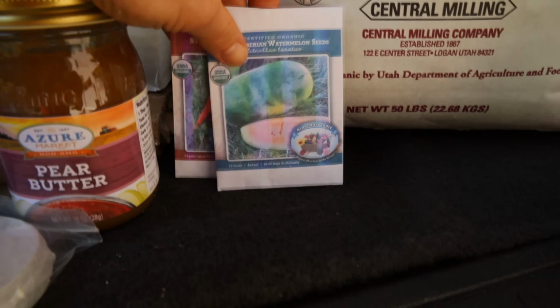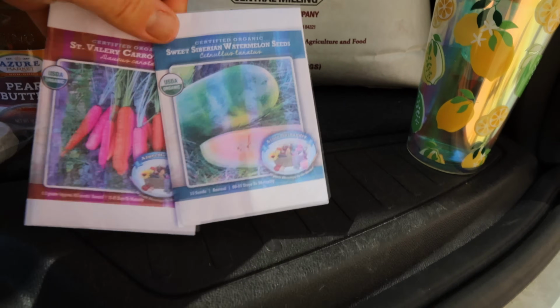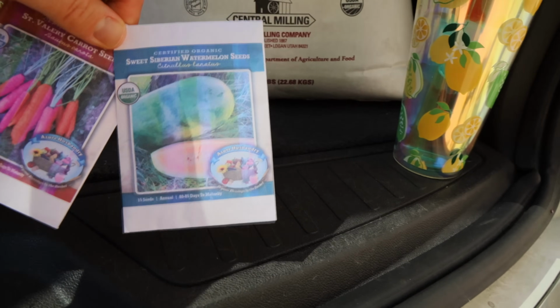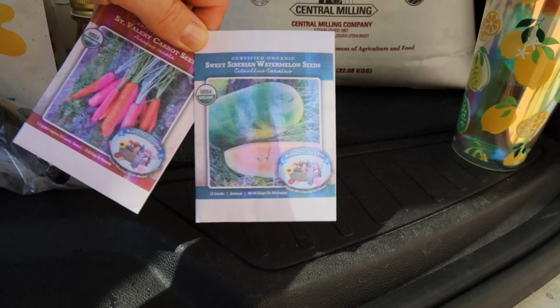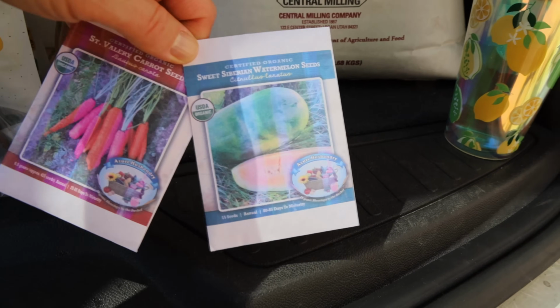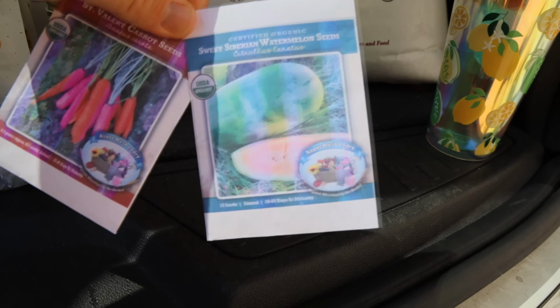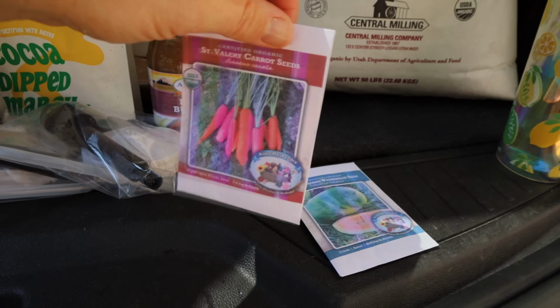And right next to the tallow butter are seeds. So I did purchase 2 different types of seeds. Another watermelon, it's a sweet Siberian. I may or may not plant this. I actually have to look again to see how long, because I do have a few more months left of growing season, so I have to check on that. But I wanted to try one of their seeds for watermelons.